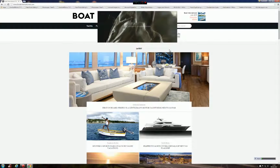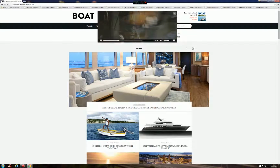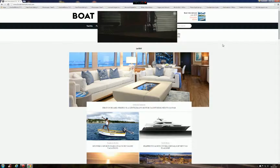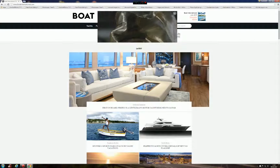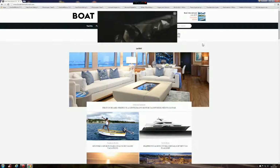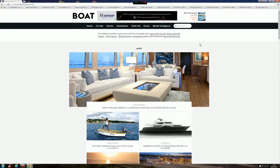It is our mission to turn people's wishes into reality. One step at a time. Because more than any other detail, preparation is the key to success. Feadship, the Dutch maker. Pure custom creation.